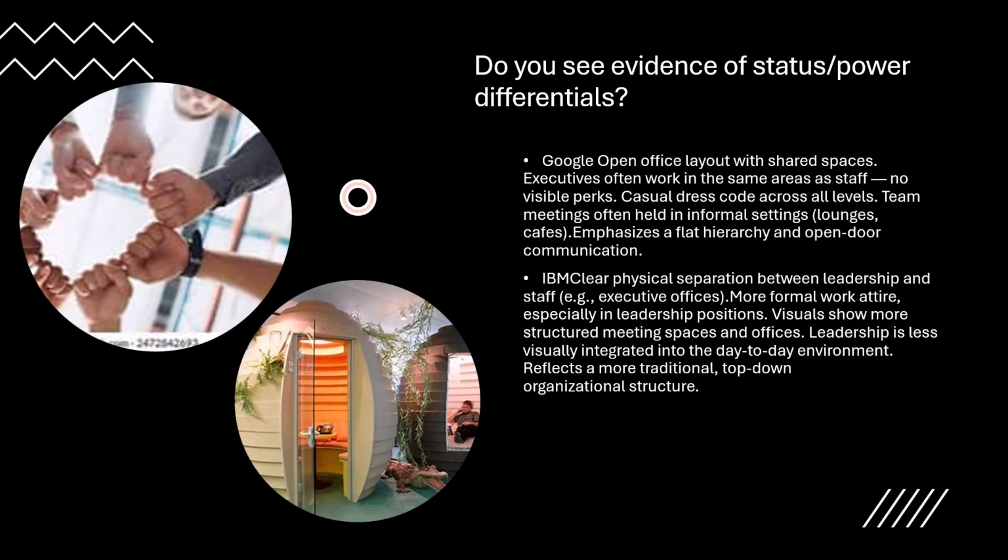Hey everyone, today I want to talk about how status and power differentials are visually represented in the workplace cultures of Google and IBM. Let's start with Google. One thing that stood out to me in the images of the offices is how open and collaborative the spaces are. You don't really see any big executive offices or special areas for higher-ups. Instead, managers and employees work side by side in shared places, and meetings often happen in lounges or casual cafes.